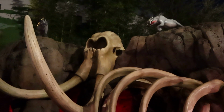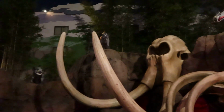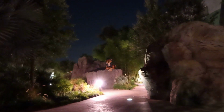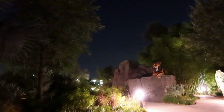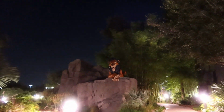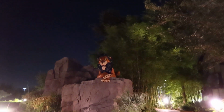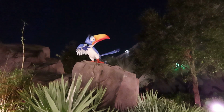Oh no, it looks like we're surrounded. There are some hyenas. What are we gonna do? Oh no. Look who decided to show his less than beautiful face. It's Scar. Look at Zazu.